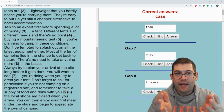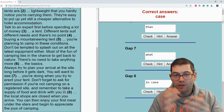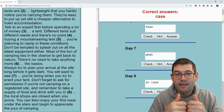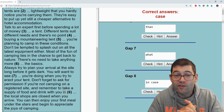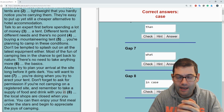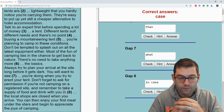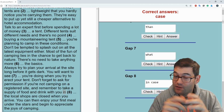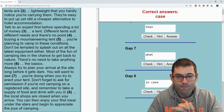So if you don't know that in case is synonymous with if, it's another conditional structure, then make sure that you're familiar with that now. And if you've forgotten that unless is used for negative conditionals, then that's also a good thing to remember as well. Unless has got a habit of popping up, particularly in this part 2 question, the open close of the use of English paper, not just for FCE, but for CAE as well.